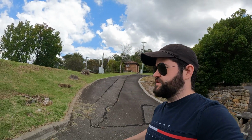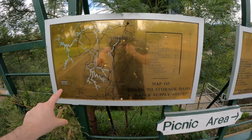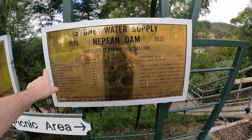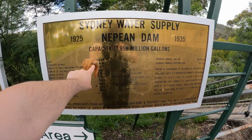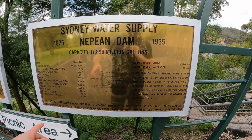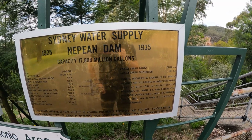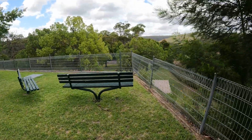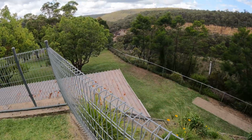I'll see if I can see anything else. There's a little road going this way. Only goes to a maintenance house, I do believe. What have we got here? The storage map, we've seen that a few times now. We've got the Nepean Dam information site. Again, it's got the cost. This one, £2 million, and it was completed in 1935. So this is actually the last built dam. Seating areas here, which overlook what seems to be another picnic area.